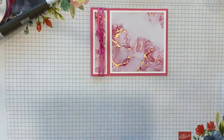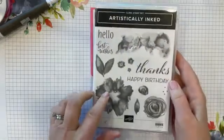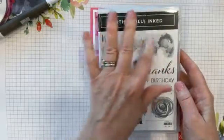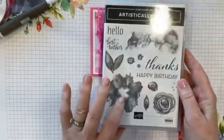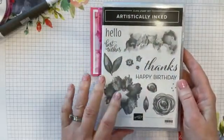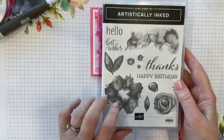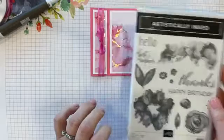Okay, ladies, oh, this is the stamp set right here. I probably already showed it to you. I guess I did. But I love, this would be great for background stamping, like stamping your own designer series paper. And I can't wait to play with it.